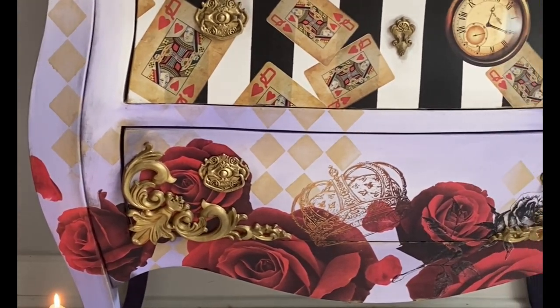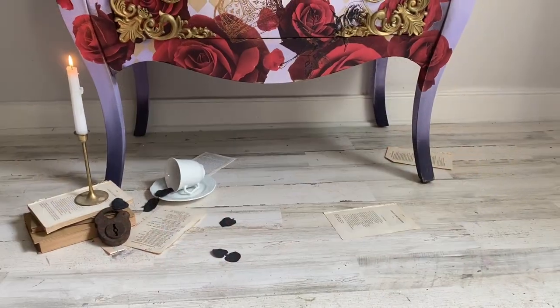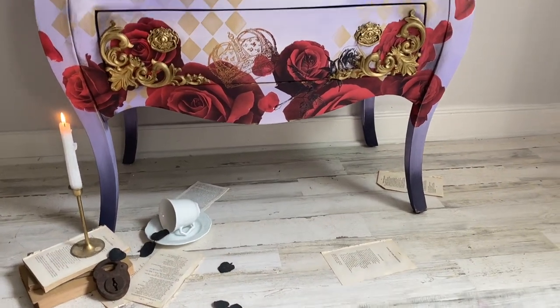I staged this piece in kind of a heavy romantic vibe. I used oversized keys and petals from flowers, and I absolutely love it.